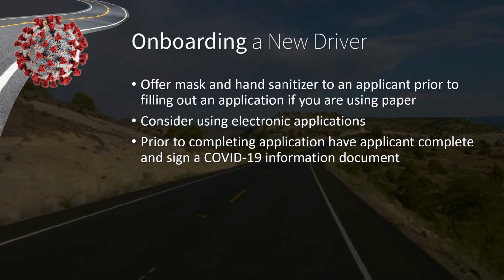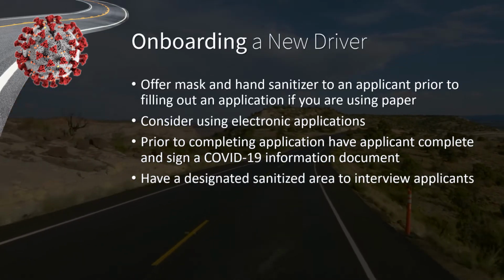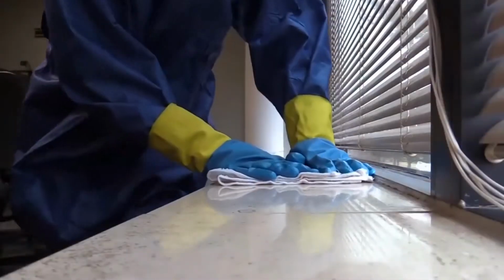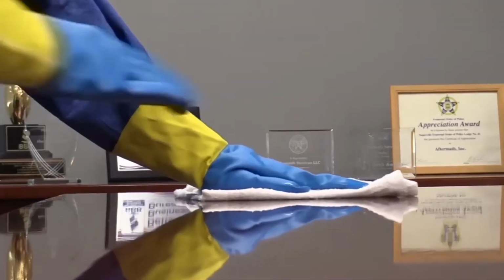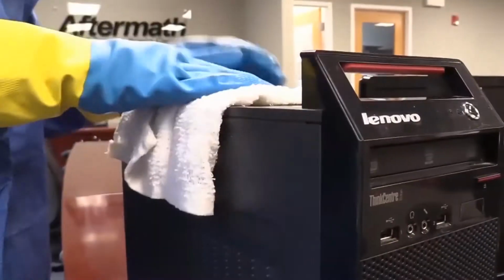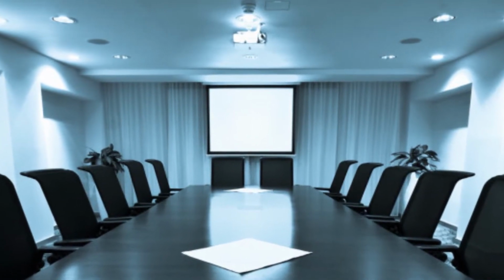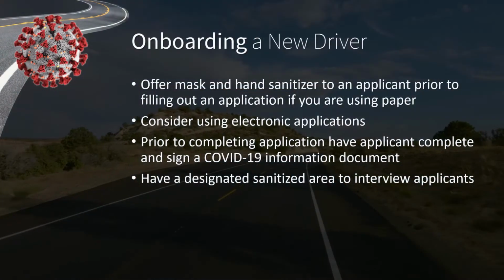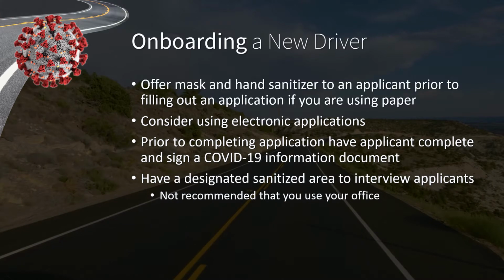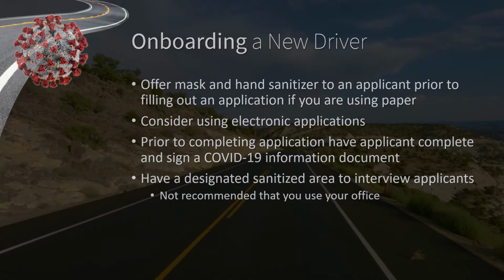And then I always recommend that with applicants, you interview the applicant, right? And have a designated sanitized area to do that. I would not recommend you doing that in your lunchroom or your office, anywhere that your employees would normally congregate, or you yourself would be. It'd be nice to do that in a small conference room, somewhere that you could easily sanitize and that really wouldn't be exposed to the rest of your employees.